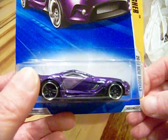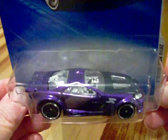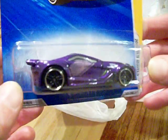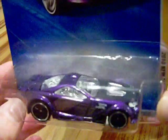And I just picked this up. It's from 2010. It's Scorcher. Just thought it was kind of neat. It has silver inside. Plastic bottom. It's purple. Kind of a sweet looking car. Yep, so I picked that up.